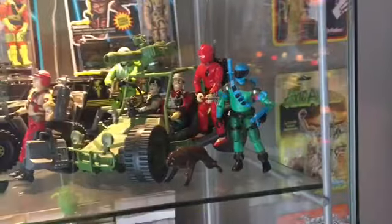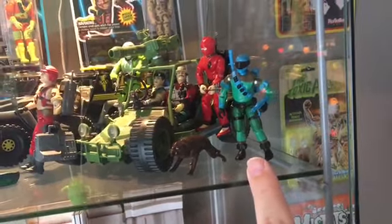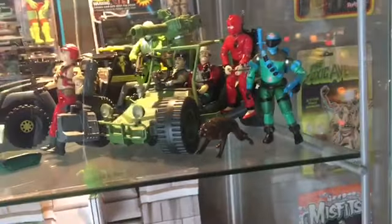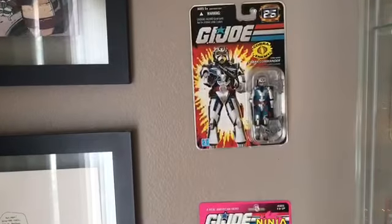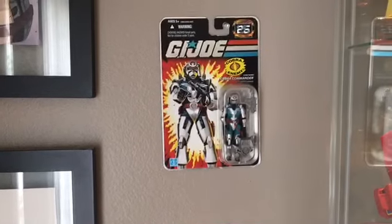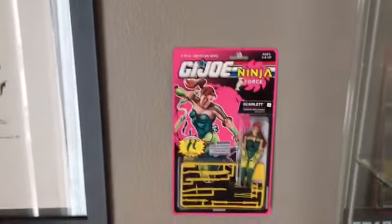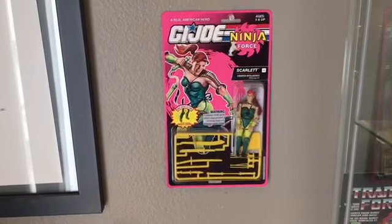And then this is actually a custom right here. It's a Slaughter's Marauders Snake Eyes, which I thought was pretty neat. I skipped some of these. 25th anniversary Cobra Commander, my favorite Cobra Commander armor right there. I'm looking forward to them making that in the 25th anniversary. And then we got Ninja Force Scarlet. If you have Snake Eyes, you gotta have Scarlet.